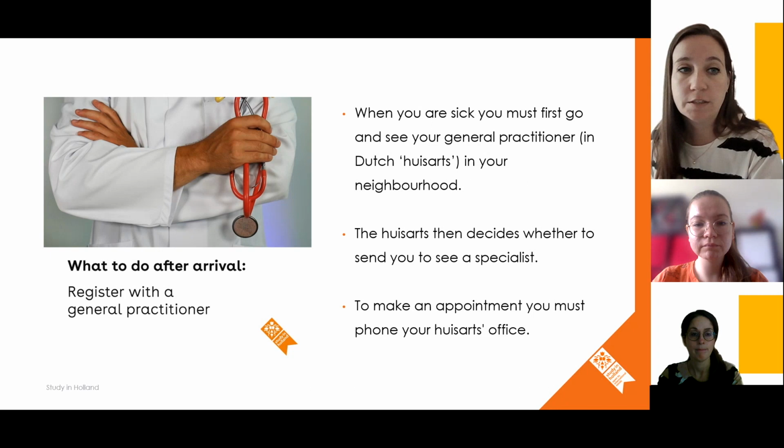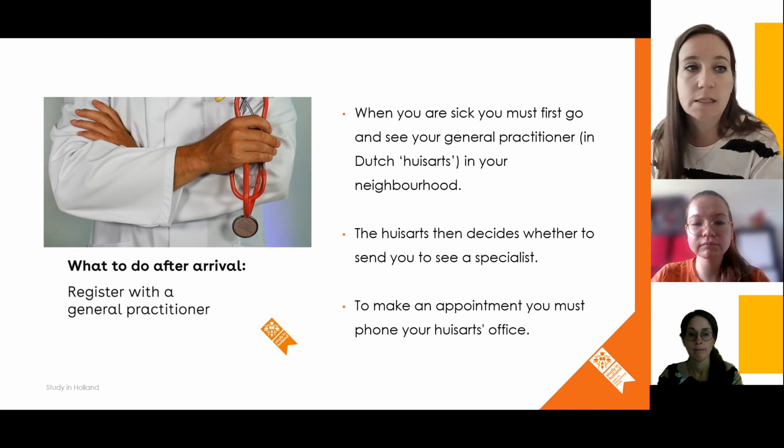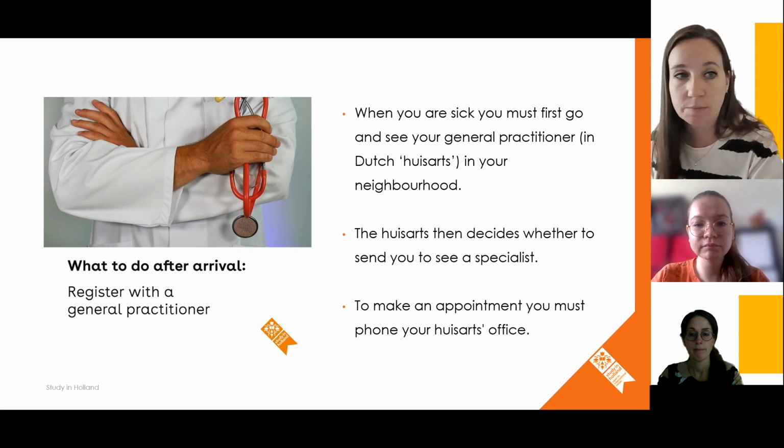You also need to register with a General Practitioner directly after arrival. How can you do this? Google the word huisarts and add your city. You can then choose the doctor's office that suits you best. Have you made a choice? Phone the office and ask if you can register with this doctor. If you have not registered with a GP and you then become ill, you may have difficulty finding a nearby doctor who is taking patients, as their practice may already be full.